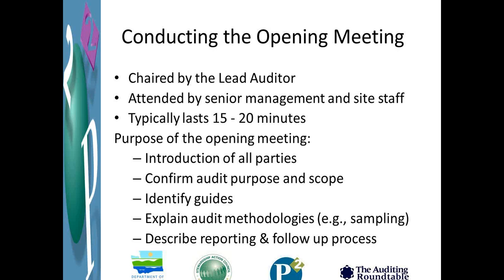The opening meeting, or some people call it an in-brief, is your opportunity to set the stage for the audit, and this is a critical opportunity. You hopefully have invited senior management and key staff members to attend this opening meeting. It usually only lasts 15 or 20 minutes, sometimes even shorter if the facility you're auditing is experienced and doesn't have many questions. The purpose is that you're introducing all parties, confirming the audit purpose and scope, identifying the guides, briefly explaining methodology, especially if it's a sampling type process, and describing what's going to happen after, what the reporting and follow-up will be. Okay, next.